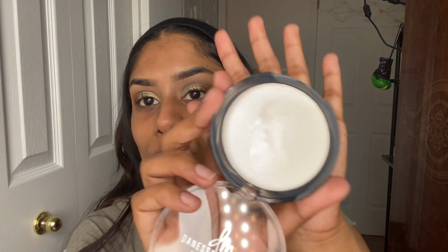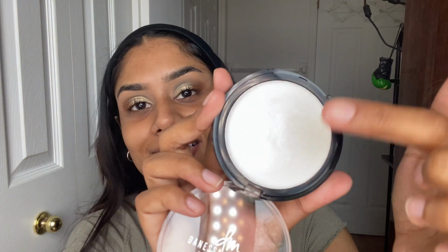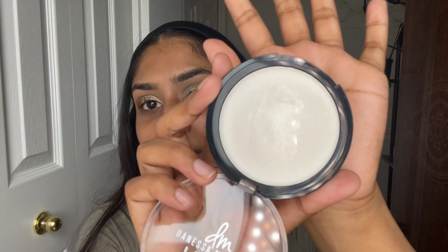Is that an adjective? So while I wait for the primer to kind of sink into my skin, I'm actually going to do some highlighting under my foundation. To do that, I have the Danessa Myricks Beauty Dew Wet. Get it? Like dew and then wet. This is a highlighting facial balm, in the shade Morning Dew, and I don't know if it's gonna pick up on camera. Yeah, you can see I clearly did swatch this already, but it's just a clear balm that has a little bit of sparkle in it.